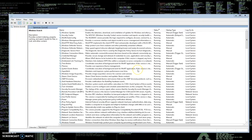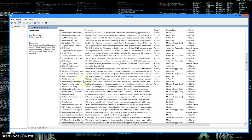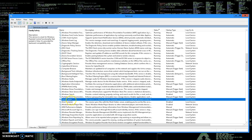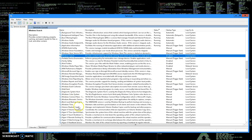So after you've done that, what you want to do is go to services, and within this menu you'll see a whole bunch of different names for different things that are running. A big thing that I want you to take off first is Windows Search. So find Windows Search, and you're going to want to right click on it and click Stop. Once you click Stop, this will no longer run, and it won't take up the memory that it's using to run. So things like Family Safety, Windows Search.